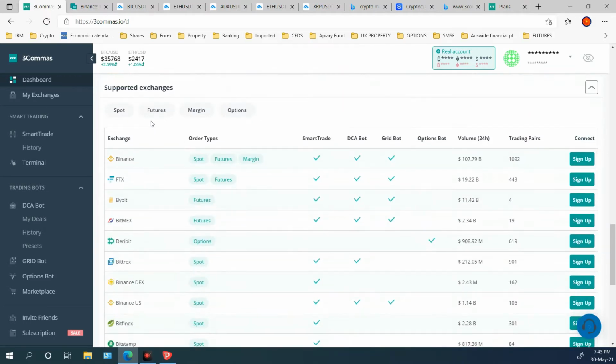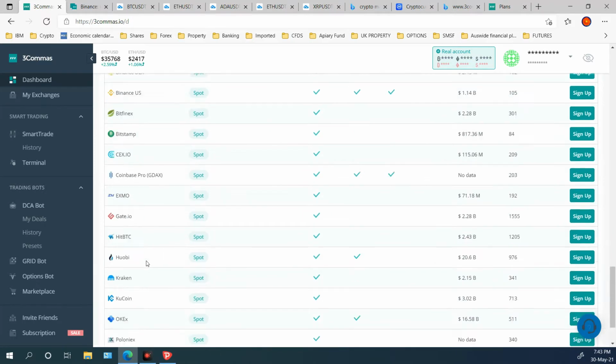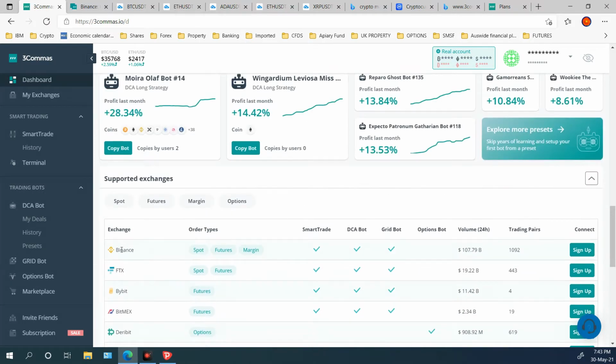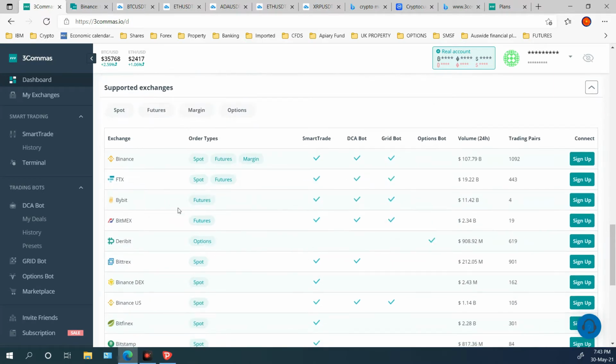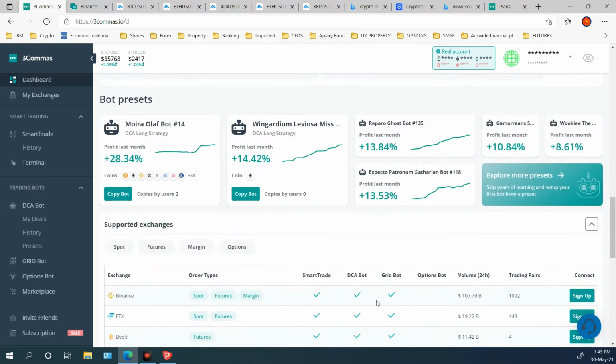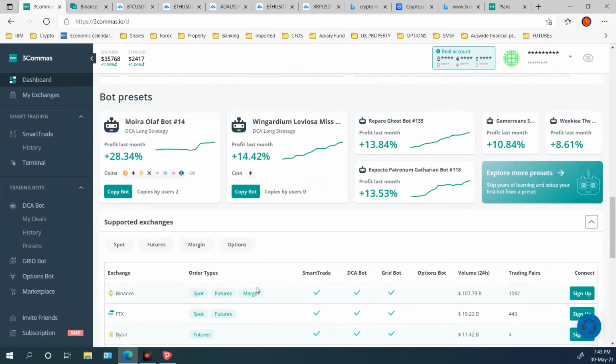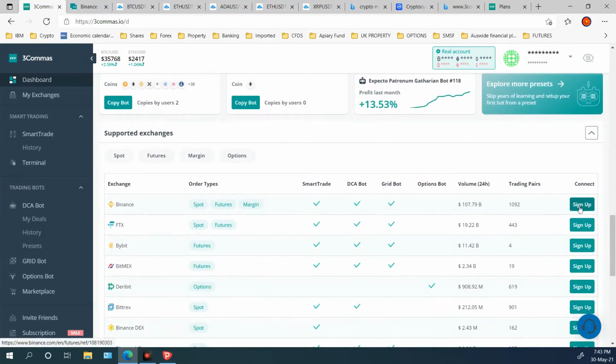But if we look here at the number of exchanges that are actually supported, there's a whole plethora of them. I use Binance, as I said, so if you don't have a Binance account, again, I'm not affiliated with those guys anyway, you're free to use any of these, we don't really care. But Binance is one of the larger ones. They've basically got full functionality available for the 3Commas platform, one of the few that actually does have all of them. But you click sign up here, and that'll take you to Binance.com.